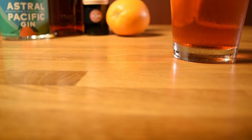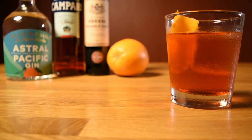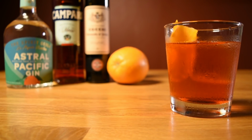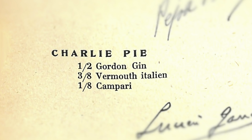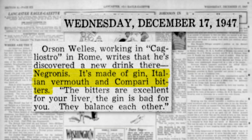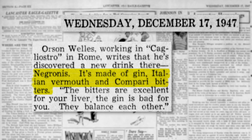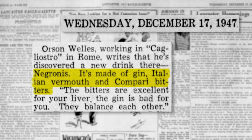Unfortunately, there were a lot of other factors clouding up the water, like a shortage of documentation. There was also supposedly another branch of the Negroni family that claimed it was their ancestor who created the drink. Plus, there were so many other Negroni-like drinks springing up at the same time. Not to mention Arnaldo Strucchi's 1907 book, The Vermouth of Turin, which seems to lay out the recipes for the Negroni and the Boulevardier. And on top of that, the term Negroni in reference to the drink didn't show up publicly in print until 1947, nearly 30 years after its creation.